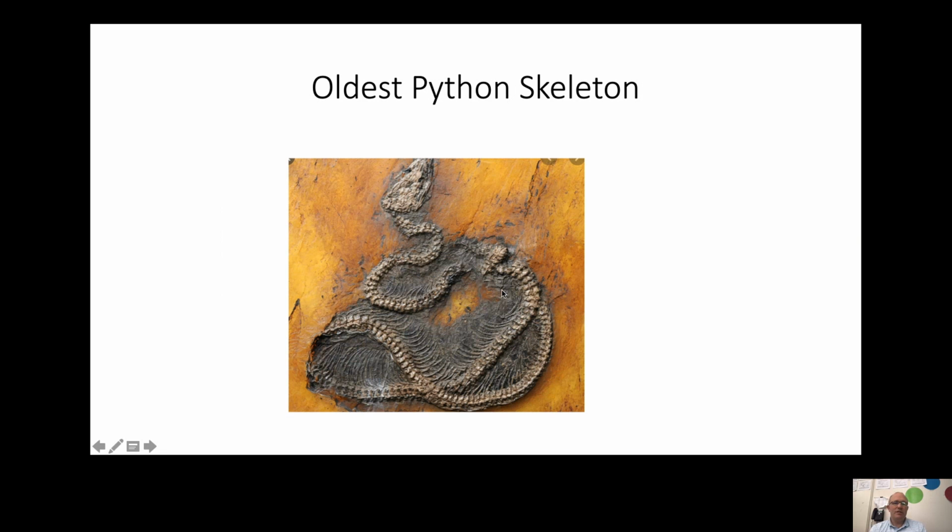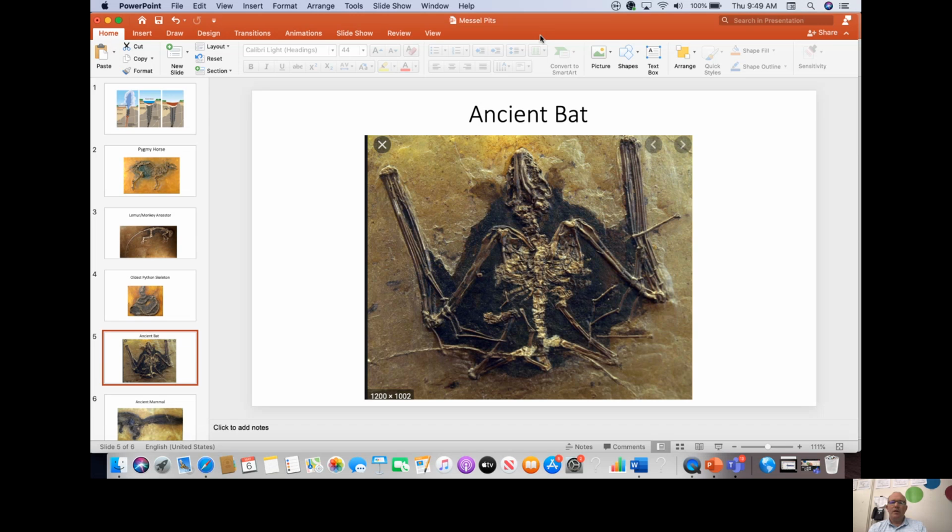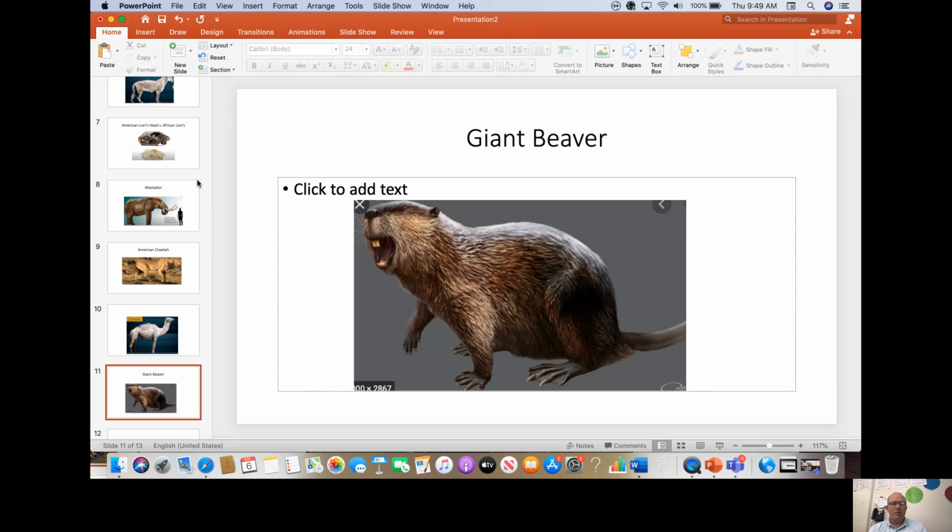There's a python. Again, this one doesn't change much at all. The python of 50 million years ago, in the early part of the Cenozoic, would have been similar to the python today. Bat. Again, it's very clear what it is, and just incredible preservation of these different fossils, giving us an idea how evolution has occurred over the last 40 million years since when they were preserved.